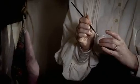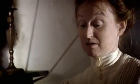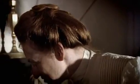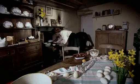Of course, nowadays, we think of Easter eggs as being chocolate. But although the first Easter eggs were being marketed in the 1880s, it wasn't until 1905, when they first made the Cadbury's milk Easter egg, that they really began to take off. And even then, they were quite small, because they were expensive, and they were really only for the wealthier members of the community. Everybody else had painted, decorated eggs.